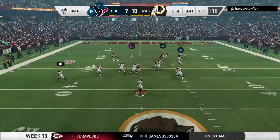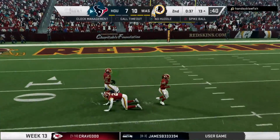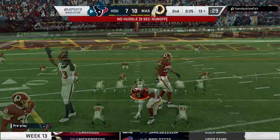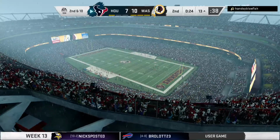Watson to throw on 3rd and 1. And he's got his target. Give him 17 on the pickup there, and the Texans also get a new set of downs.